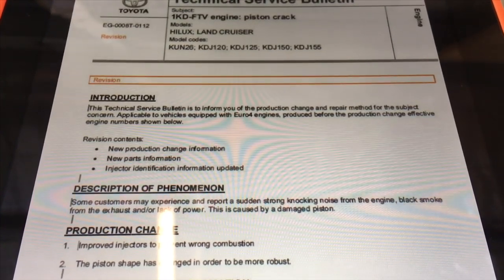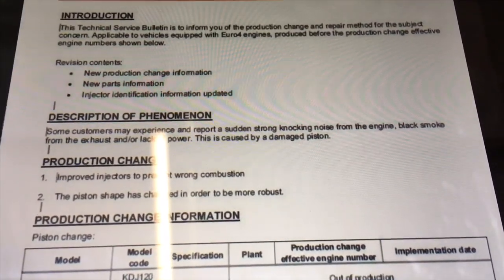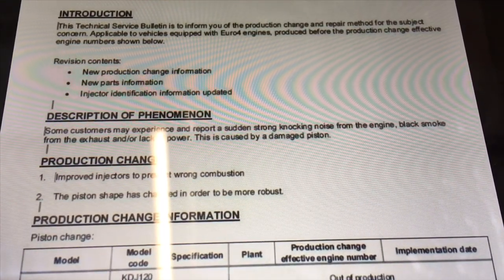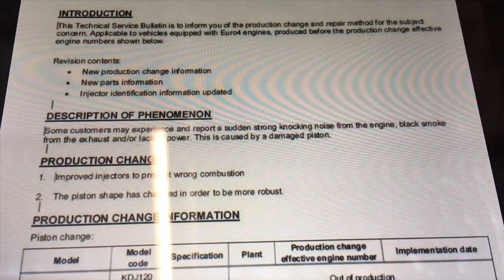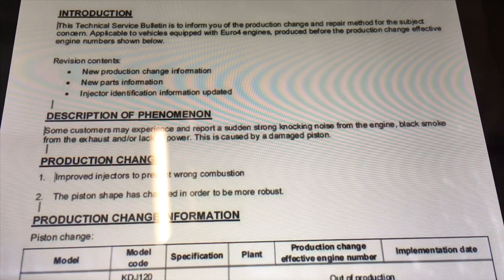Anyway, okay, let's have a read. The important parts are down the bottom here. You can have a read of it all if you like. There it is. Description of phenomenon: some customers may experience and report sudden strong knocking noise from the engine, black smoke from the exhaust, and or lack of power. This is caused by a damaged piston.